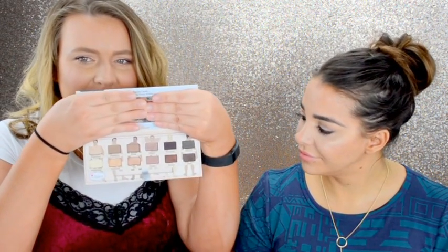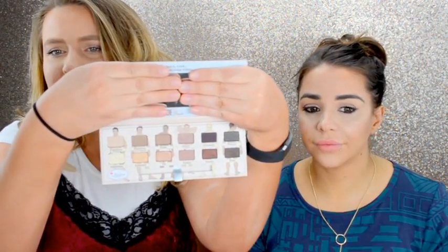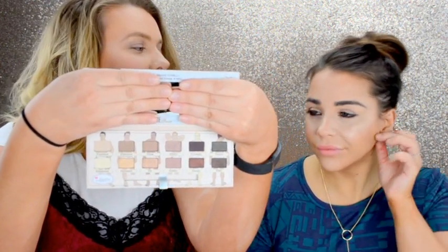I hope you can see these colors really well. Because I think this is my go-to palette. I just love this palette. They did a nice job of the colors they picked, I feel like. All the colors go really well together, and the looks are really pretty. This is the palette I will take with me if I can only take one on vacation. So, love it.